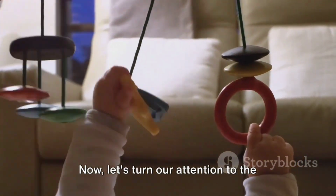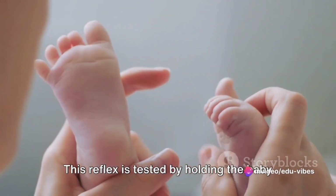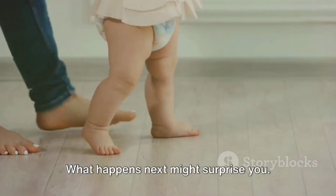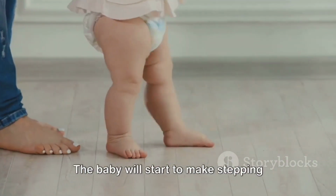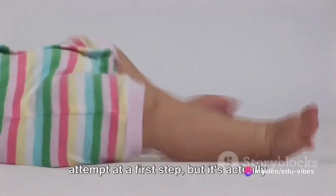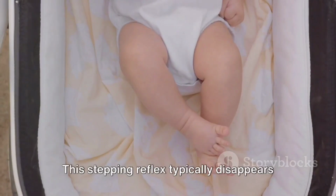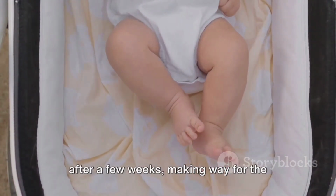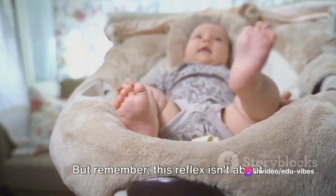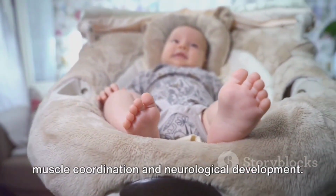Now let's turn our attention to the stepping reflex, another fascinating automatic response seen in newborns. This reflex is tested by holding the baby upright with their feet touching a flat surface. What happens next might surprise you. The baby will start to make stepping movements, as if attempting to walk. This reflex may seem like a precocious attempt at a first step, but it's actually a sign of a baby's inherent ability to coordinate leg movements. This stepping reflex typically disappears after a few weeks, making way for the baby's deliberate and controlled leg movements. But remember, this reflex isn't about walking, but rather an indication of muscle coordination and neurological development.